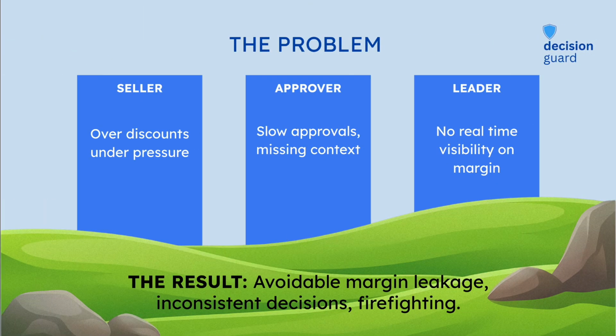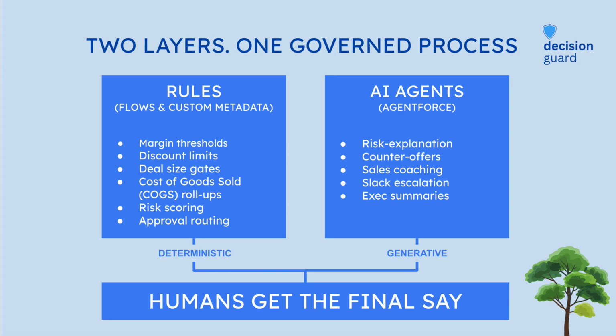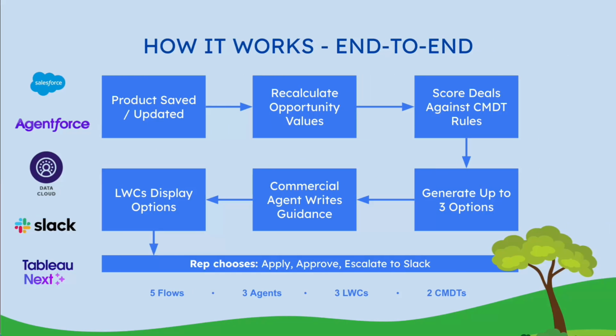Here's the problem. Every persona in the deal cycle feels it. Sellers over-discount under pressure, approvers lack context and slow things down, and leaders have no real-time visibility on margin. The result? Unavoidable leakage and constant firefighting. There are 2 layers in this governed process. Flows and custom metadata handle the predictable rules, while Agentforce handles the generative work, and humans always get the final say.